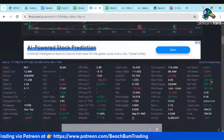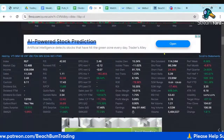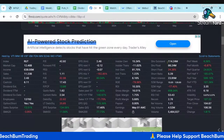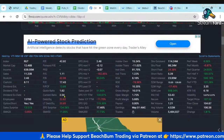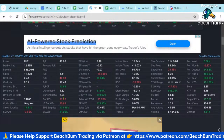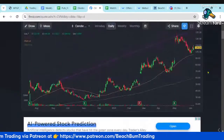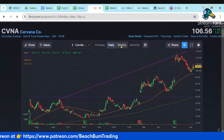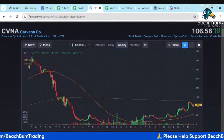I think they did some share offerings. So yeah, we've got a significant discrepancy in their float and outstanding, so watch out for further offerings. They've also got super high debt. I know they were at risk of bankruptcy at one point. So it's run up quite a bit. Again, I would be careful if you're in profit, protect your profits.